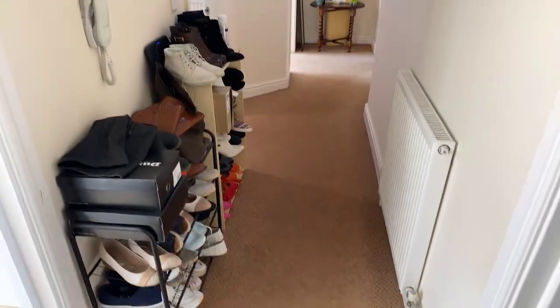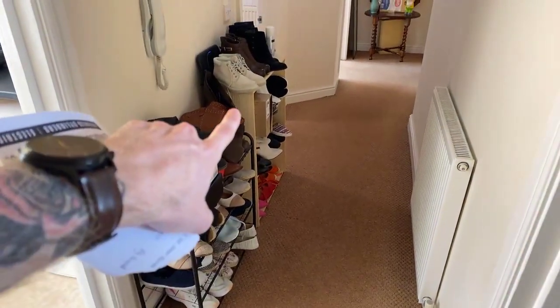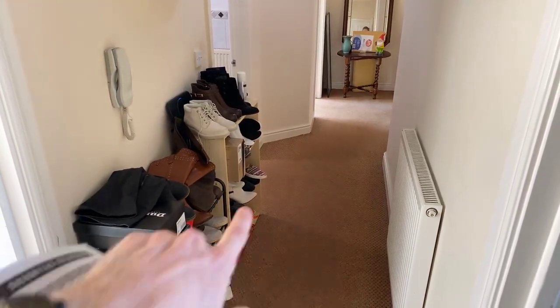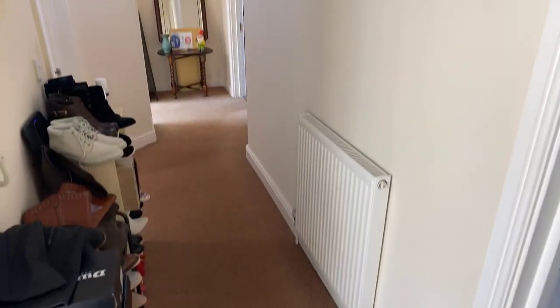So we're based in the hallway right now. These items that you can see here, this one here is the current tenant's, but the one next to it is remaining in the property. Obviously not the items that are on there, just the piece of furniture itself. You've got a nice entry phone, and it is a nicely decorated and presented hallway. And then you've got 2 rooms, your first to the left, and then you've got one to the right.